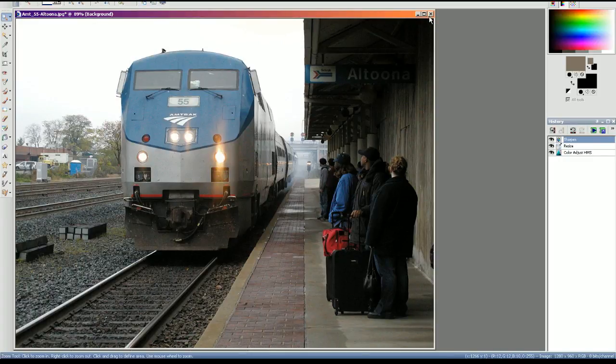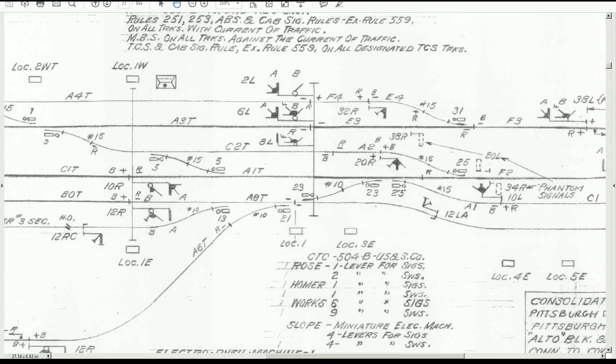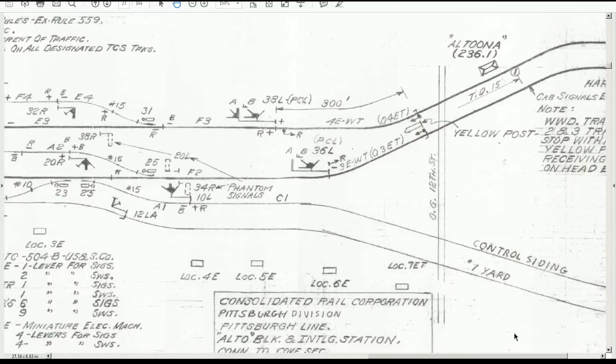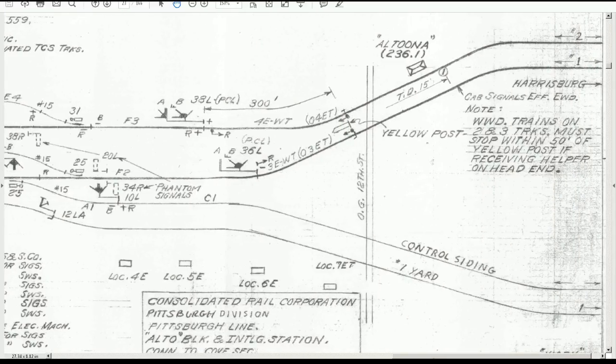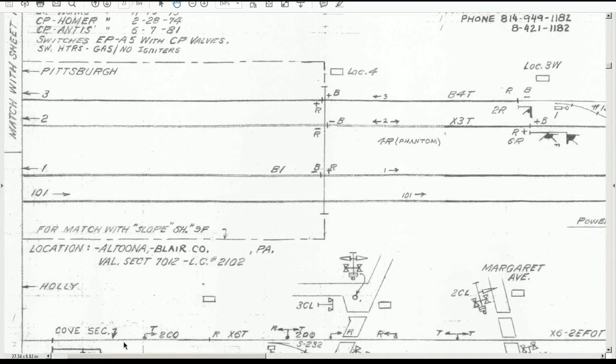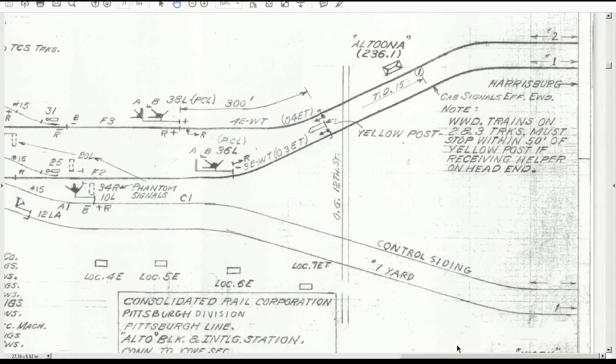Another interesting thing coming in for this is because there's only one platform at Altoona serving track 2 and track 3. So a train coming down the slope could easily do track 2, and he had a straight shot to the station. But a train on track 3 had no access to the station. I don't even think they had duck boards.